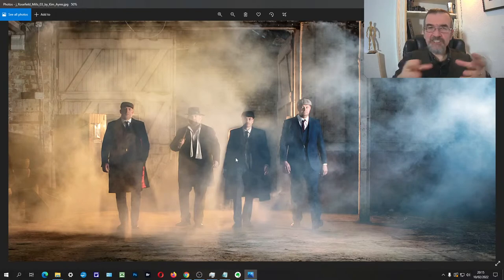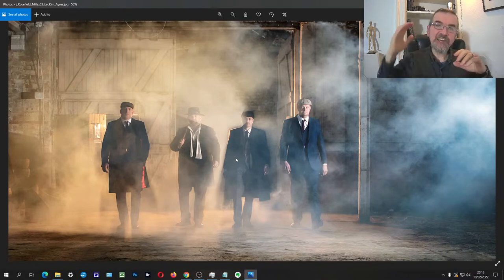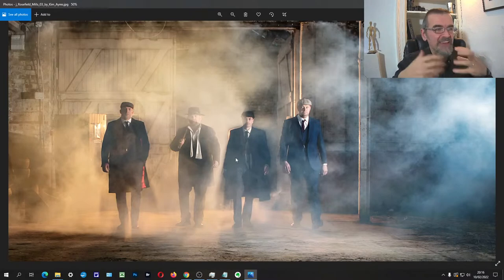So if you ever get a chance to play around with smoke bombs, they are a huge amount of fun. But the best way to do it, when you're playing with the light, is to try and get a light source the other side. Get it behind the smoke. And that's where the magic really tends to happen.